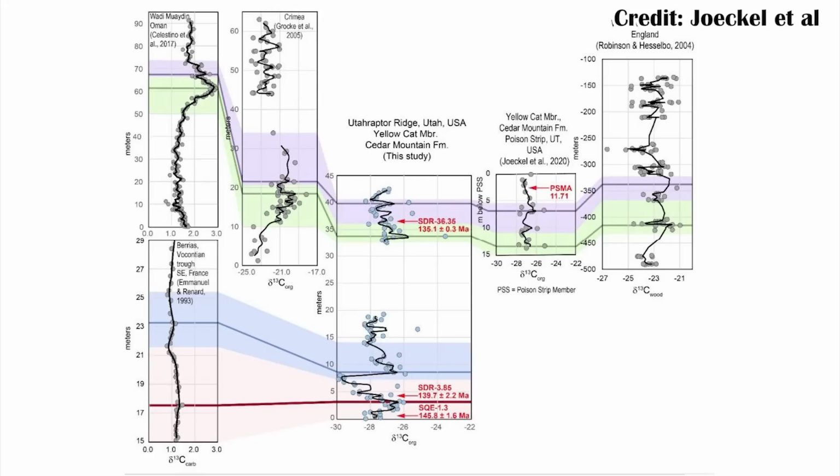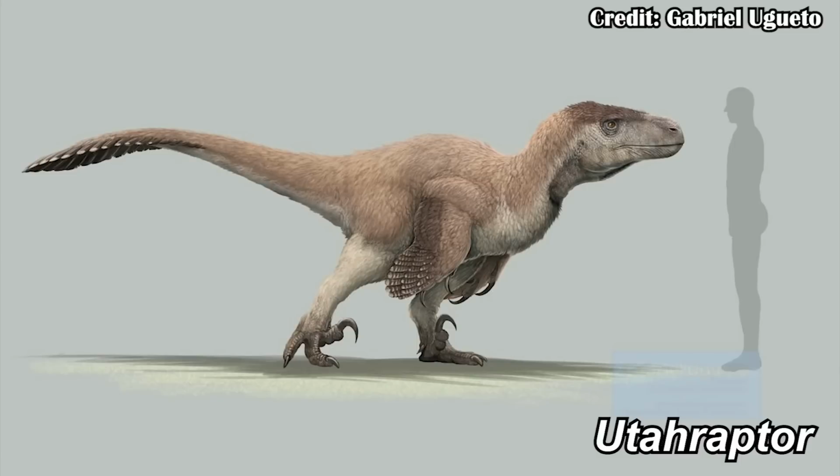So, you're just pushing it back 15 million years, which doesn't sound like a lot until you start processing that the continents are still all drifting during this time. There's not necessarily as much migration between the continents, especially Asia and North America at this time, as you might expect. Yet we still find large dromaeosaurs in this part of North America, specifically Utahraptor.